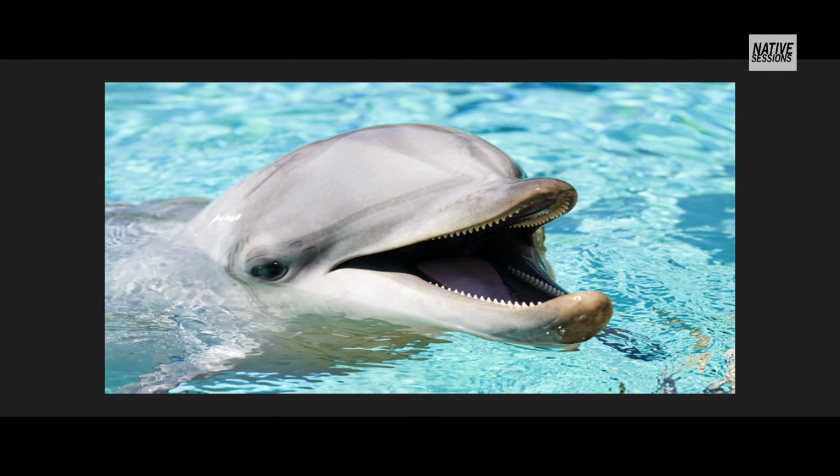They describe it as the barking seal, and that reminds me of another sea mammal, the dolphin. Now, you might recall hearing about another so-called dolphin in pop music not too long ago.